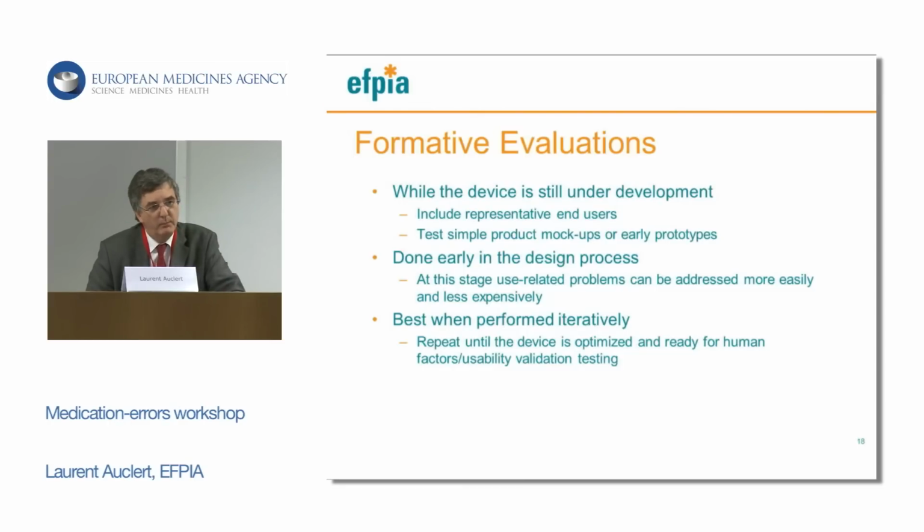Then what is important is that you need to do formative evaluations. Each evaluation will teach you something, and you have to demonstrate that. And this is to be done, as I said, started early, while the device is still under development. And you test product mock-ups or early prototypes, early in the development, and it's best to perform it iteratively. So repeat the testing during development until the device is considered to be optimized and ready for human validation testing.